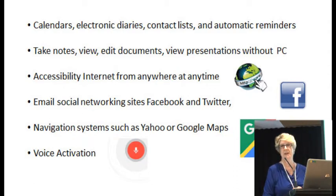Access to the internet anywhere, anytime. Providing what? That's it. Providing you've got the data to be able to do it. So that gives you your social network and Facebook.